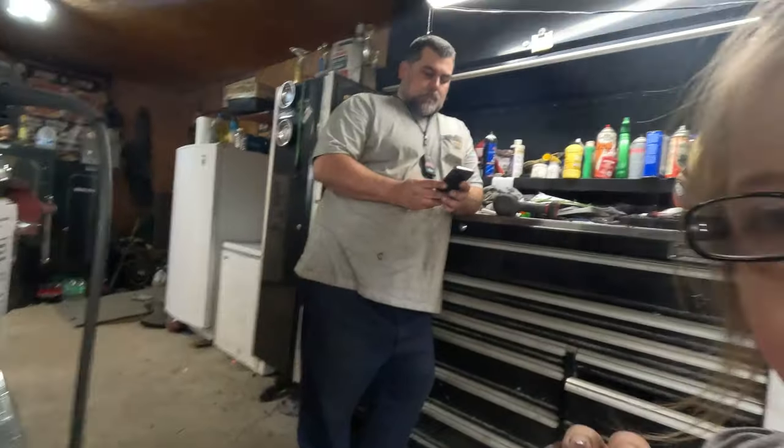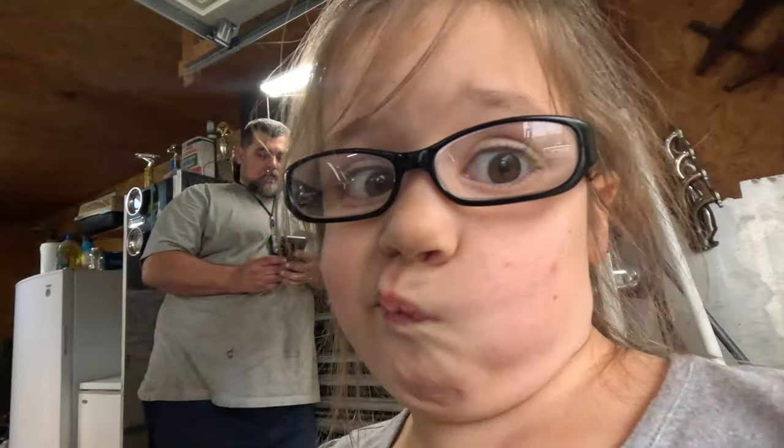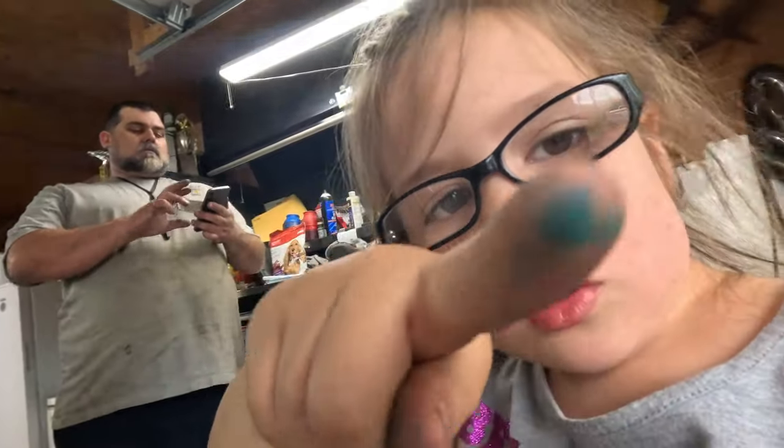The wet one. Now Daddy did this one. It's pretty neat, right? And keep sticking it out to Anthony's crossed over garage.